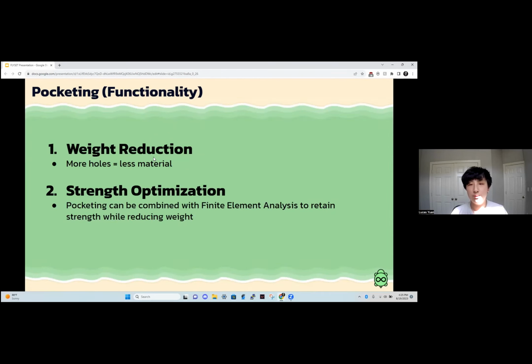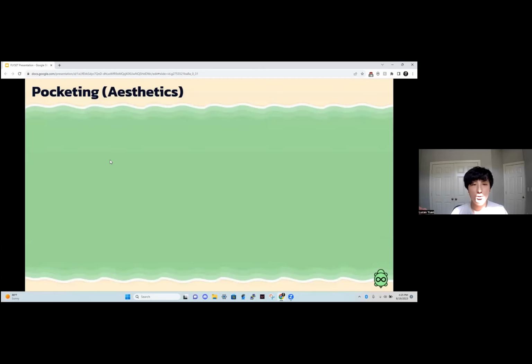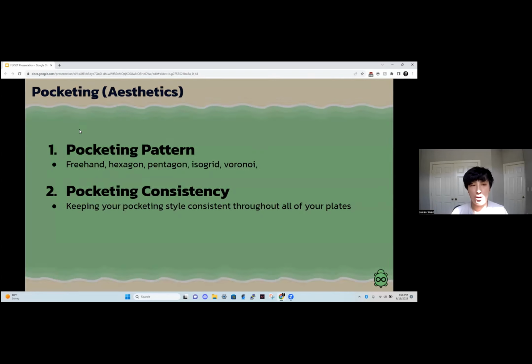Many teams do this by using finite element analysis on the object they want to pocket to identify where it's being stressed and maybe giving those areas more material. Now, moving on to pocketing for aesthetics, the biggest tip I can give here is, as I mentioned earlier, not only having a distinct pocketing pattern, some of which I've listed on this slide, but also being consistent with your pocketing, so using that same pocketing style for every plate on your robot.